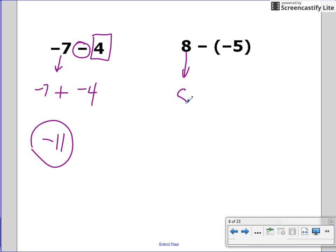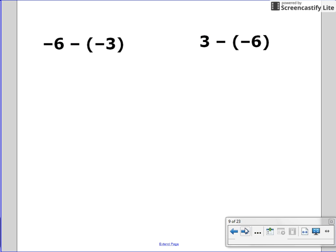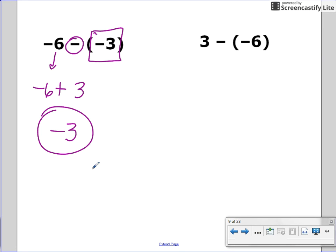All right, let's do another one. 8 minus -5. Keep that first one. Change this to an addition problem, but when you change it to addition, you have to take the opposite of this number, and the opposite is +5. Well, that's just 13. Let's keep going. -6 minus -3. Keep the first number. Change to addition. Take the opposite of -3, which is +3. Okay, -6 plus 3. The negatives are winning this battle because there's more of them. The difference between the two is 3.